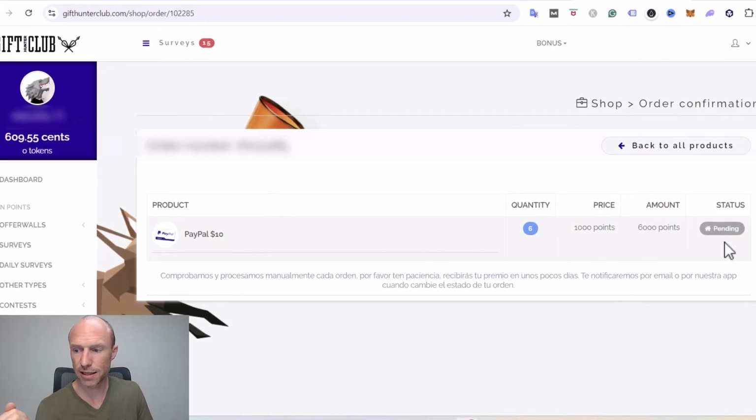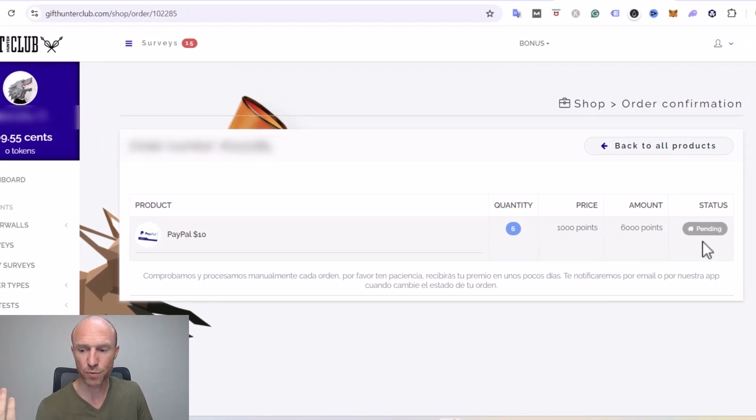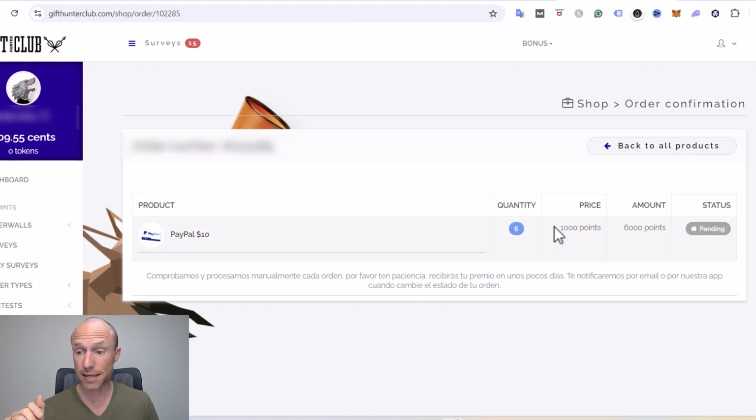And then here you see, then it is just pending. So now I just have to wait to get it. Again, you see something just written in Spanish here. So yeah, that's just how it is. There are many things about the usability that could definitely be improved, but that is how it is.